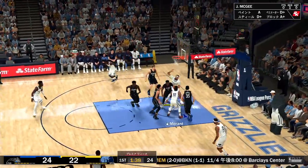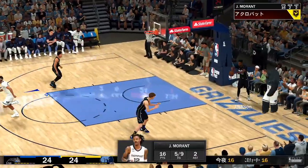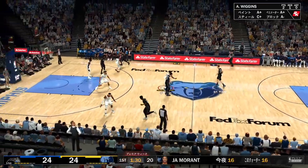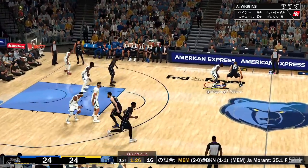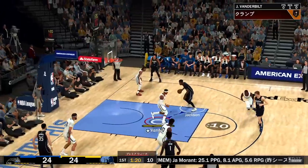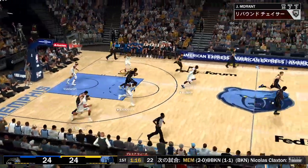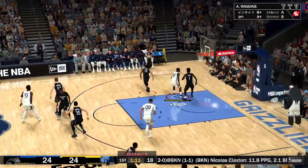Isaac misses. Oh, nice job protecting the rim, turning an easy bucket into a miss. Here's Morant. He nails it, and we're tied up. Morant's got 16. Man, he's having quite the quarter, converting at a really high percentage. Wagner against Wiggins. Right side Jackson. That one misses. And for Memphis, they're shooting 47% from the field to start things off.